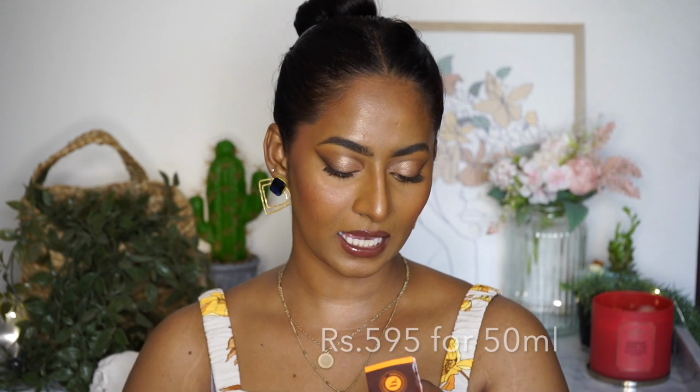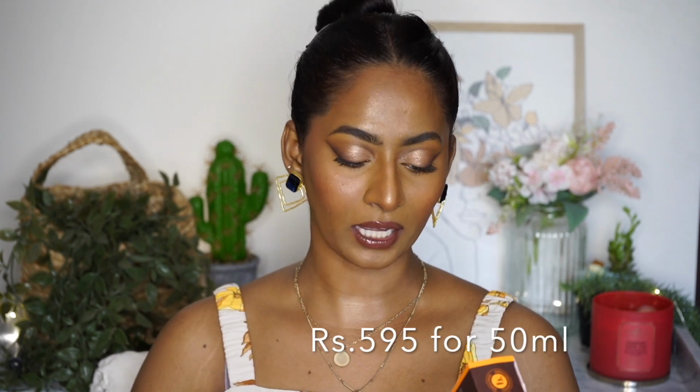They also say this is suitable for all skin types, and this one has 50 ml of product, which is slightly higher than your regular amount of skin tint or BB creams that you get in the market, which is 30 ml, and this one has 50 ml, which is good. And the pricing of this product is rupees 595. I got this from Amazon, and there was certainly some sort of discount that was going on, so I got it for a lesser price than 595 rupees.